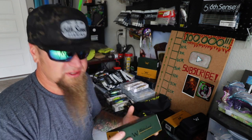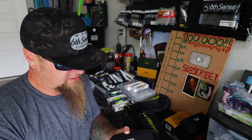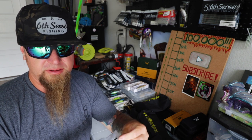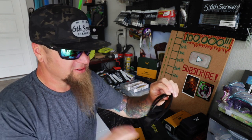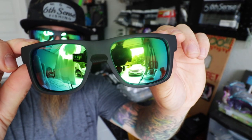Next up, what do we got? Some more Hybros, let's check them out. I think these are gonna be the green Hybros. Yes, sir. Straight heaters. The Hybro is my favorite frame style, if you couldn't tell. These are what I wear, and I'm anxious to get these on the face out there on the water. I hear you can just see down into the depths incredibly with the green.